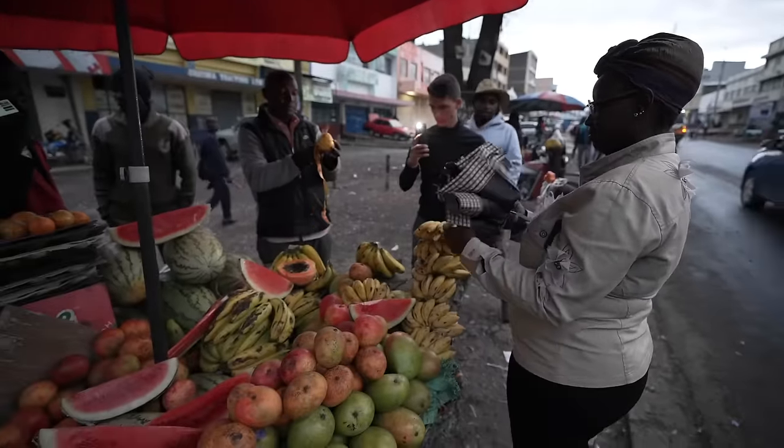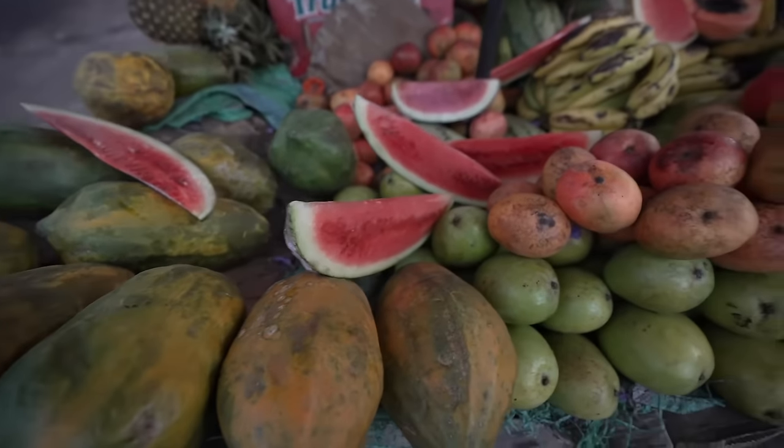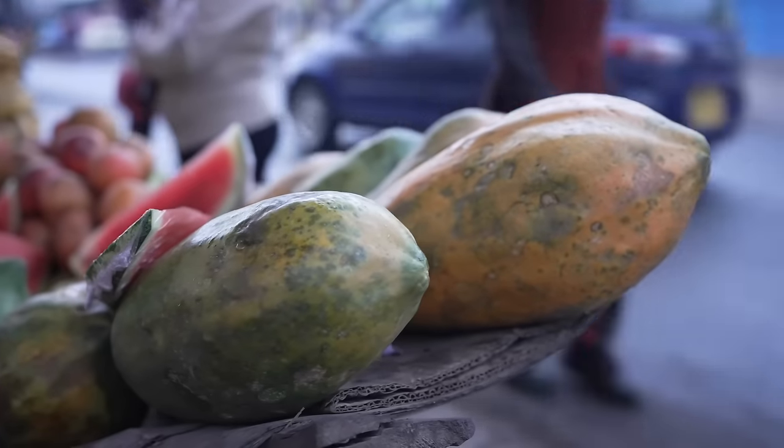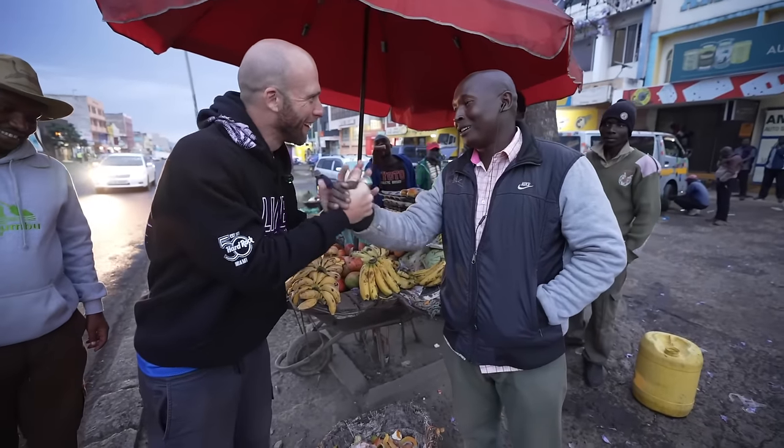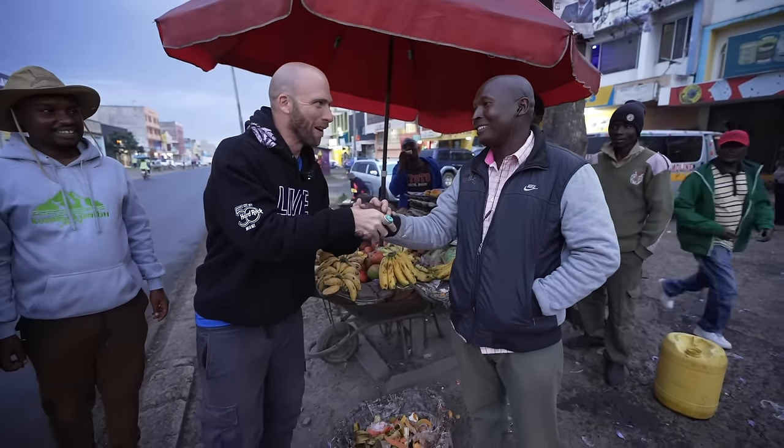Yeah. I love all the fruits he has here. Mango, watermelon, banana. What else do we have? Papaya? And then this other one. Amazing fruit. So good, so good. Thank you so much. Thank you.